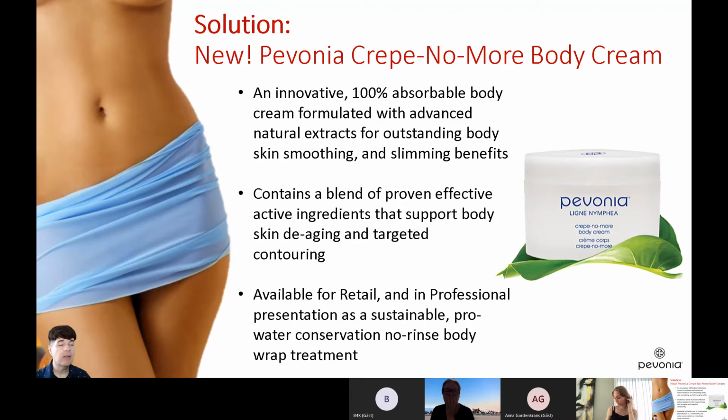And it is available for retail, as you can see here, of course, because it's for home use purchase. However, the counterpart in professional is the wrap. The wrap that as a spa you would offer in the no rinse version of this product, right? And then of course it would be ideal if the person came to the spa, received the no rinse body wrap Crepe No More, and then they purchase their cream product to take home and continue the effect at home.